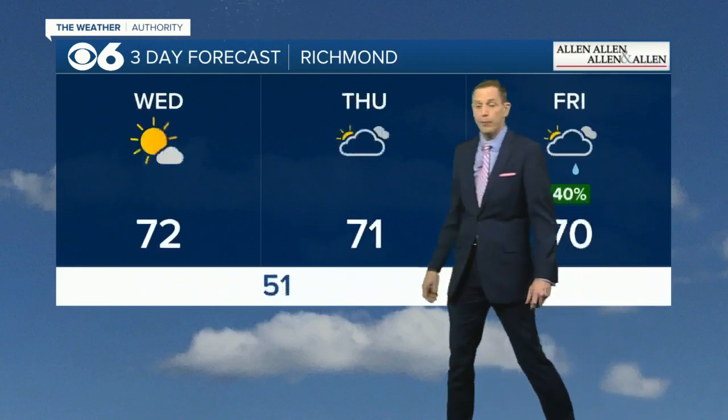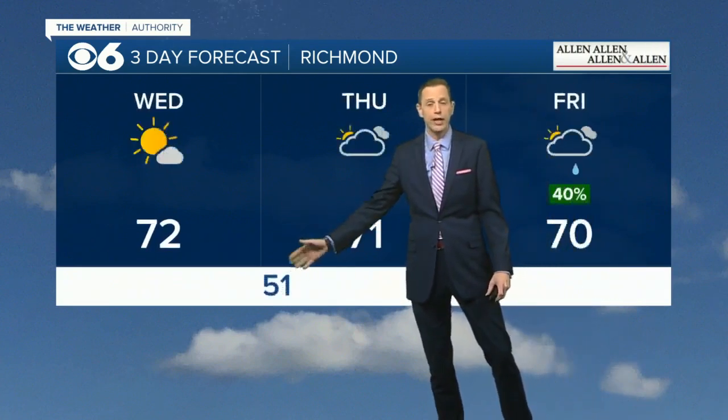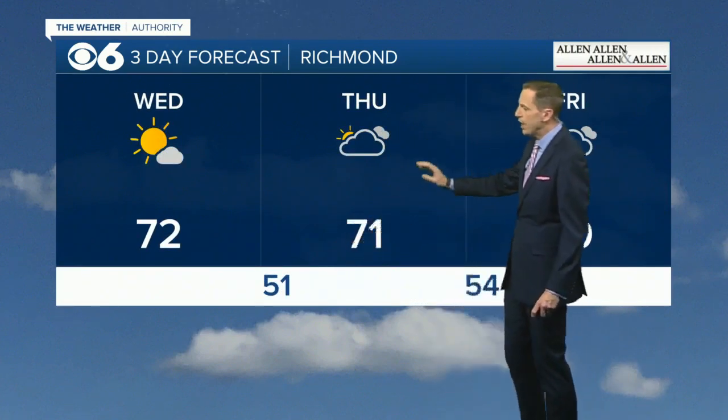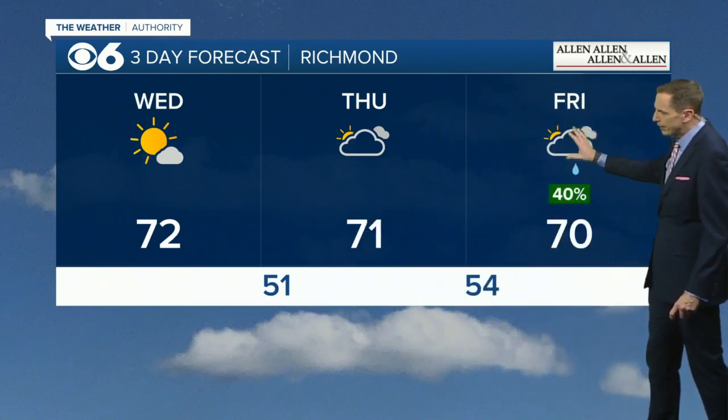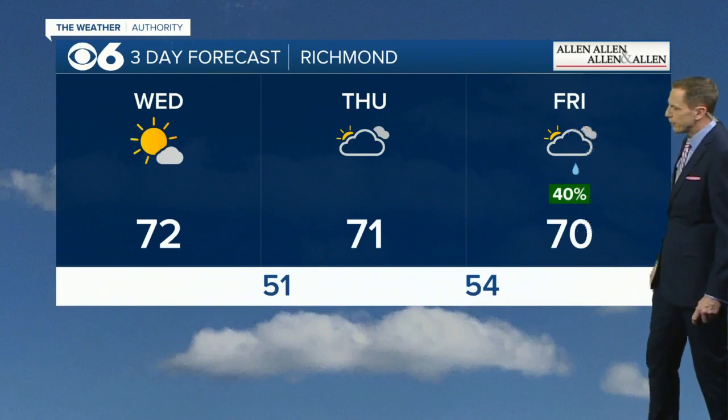Today we're about 72 for a high. Tonight 51 in Richmond, but 40s north and west. Tomorrow 71, thickening clouds, and then on Friday a mainly cloudy day, and then rain starts moving in from the south during the day, and we'll track that for you hour by hour in a second.